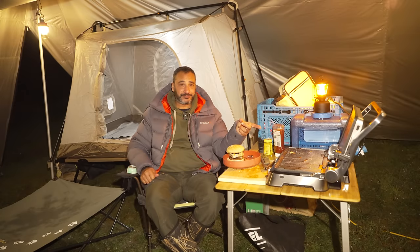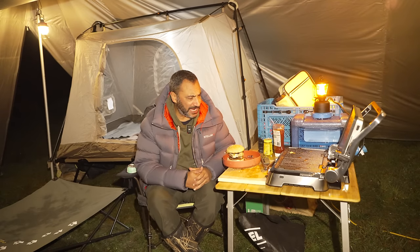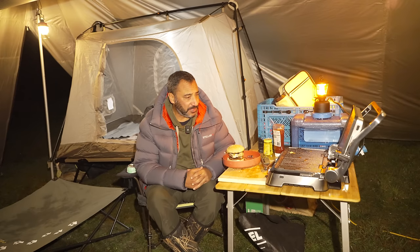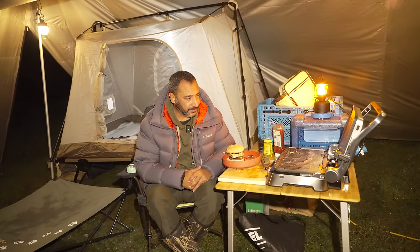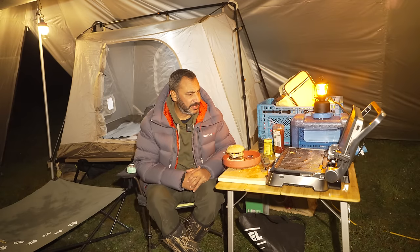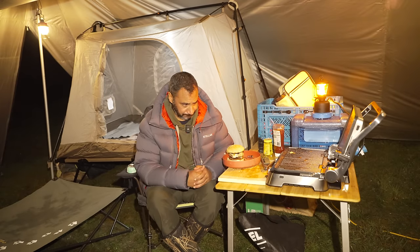The multi-grill. Get one of these, whatever brand you get. I'll put a link to it. I don't know where you can get it really, but it's DeLonghi multi-grill. And it's double-sided. And I'm going to use that for breakfast as well. I don't know what power draw it is, but it worked perfectly with the EcoFlow.